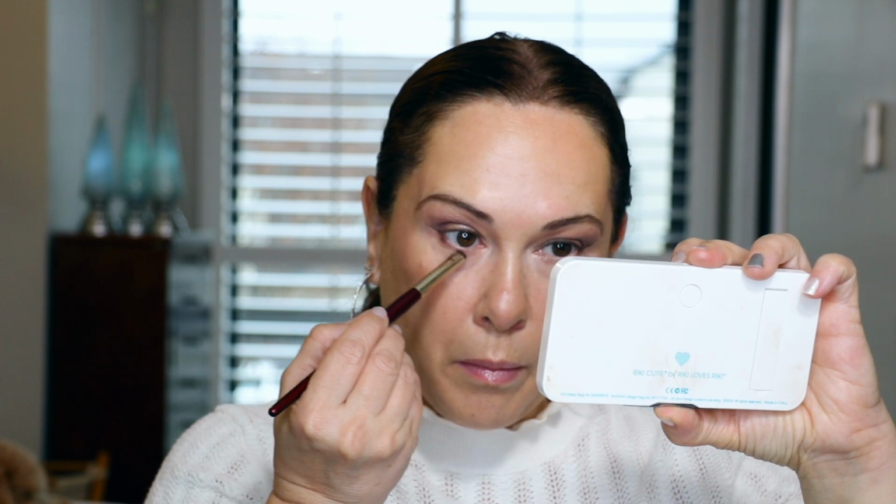And then I'm going to use a fluffier brush like this BK Beauty. This is the 204. And I'm going to mix Empowered with a shimmer. There's Imbalance. That's really, really pretty, right? I'm going to take this other BK Beauty. This is the 210, and I'm going to go back in with Total Angel, and I'm going to just use that in my inner corner. Damn, that's pretty. Wow, that is so nice.